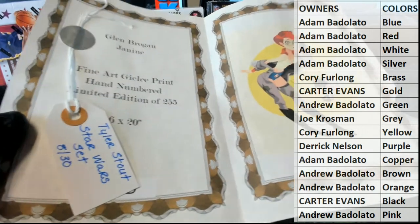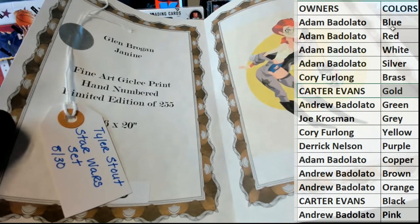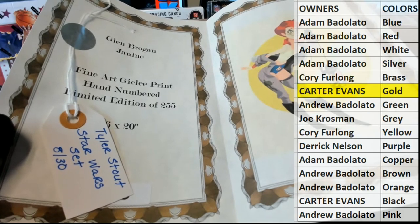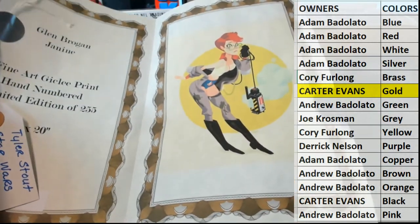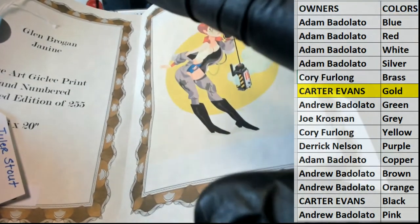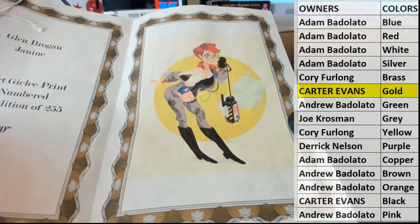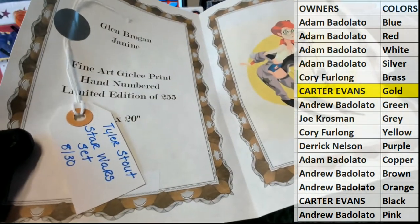Man, that's fire, man. Who's got gold, by the way? And Carter, all right, man. Carter E. And that is you. So, yeah, that's definitely Ghostbusters. Now, Carter, I'm telling you, I've seen this. This poster does not do 1% of justice to how awesome that poster is. Trust me. When you get it, you'll see.